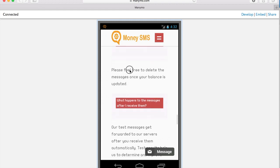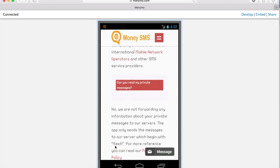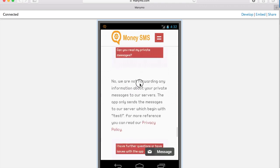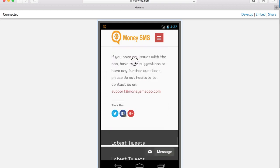So what happens to those messages which you receive? Our app goes through the inbox, it identifies our test messages and it sends it to our server. Can we read your private messages? No, we can't. The app actually identifies the code which we put in the message, which is at the moment test. And it transfers only those test messages.